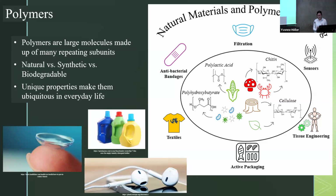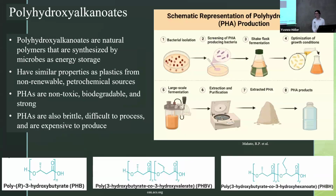So the polymer that I'm going to talk about that material scientists and microbiologists care a lot about is a class of polymers called polyhydroxyalkanoates, or PHAs for short. And on the bottom of this slide, I have some examples, the most commonly used PHAs, which only have pretty subtle differences in the length of their side chains.